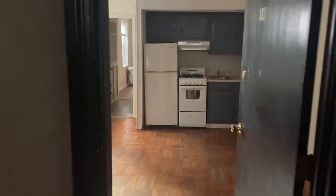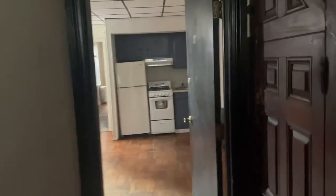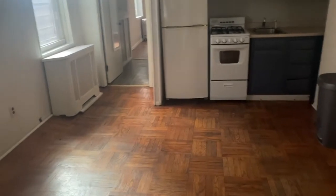I'm inside 1225 Spruce Street. I'm about to show you a 1-bedroom unit on the 1st floor. The unit number is 1R. This is the hallway, and right now I'm in the unit.